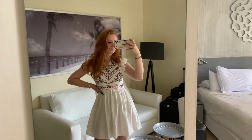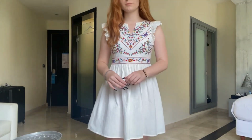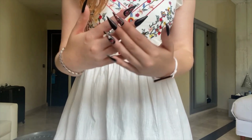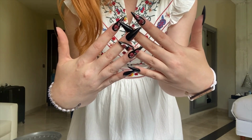So this is the outfit that I wore to go shopping and just kind of perusing around the markets. I absolutely love this dress. I found this dress on Shein and I wasn't too sure about it, but the pattern to me screams Mexico. So I did want to show you guys my nails as well. They are black stiletto nails with the red roses on them, which to me also screams Mexico.